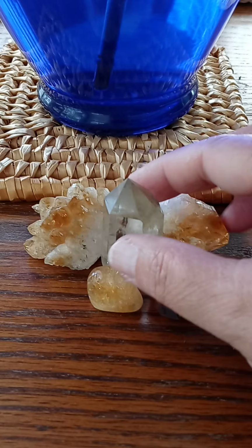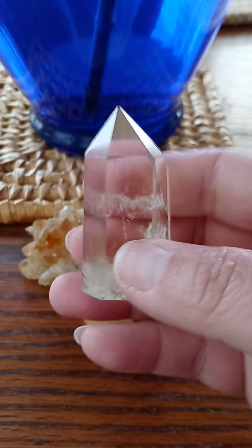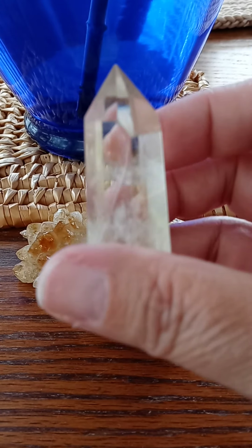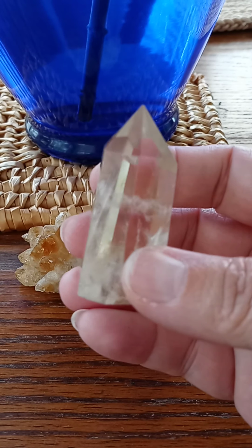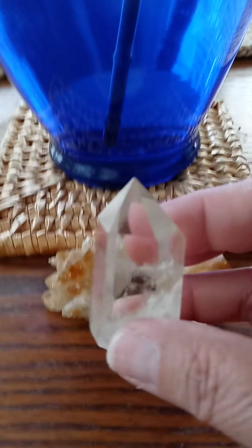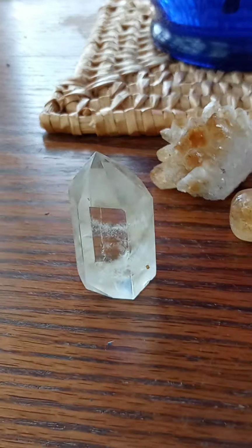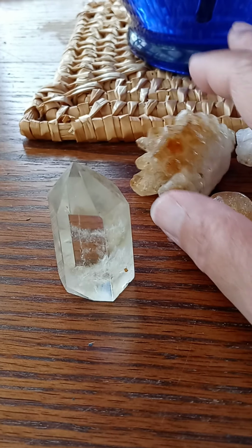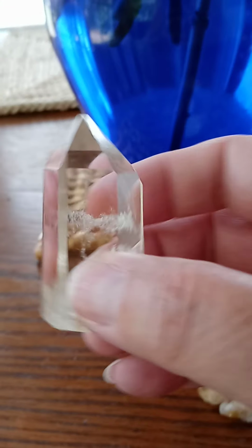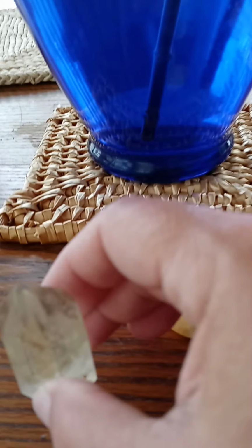But I've got this shape, which is so beautiful, feels great, feels powerful in your hand. This is a citrine tower. It's one of the more pricey investments that I've made. It's not that expensive, but it's a beautiful shape. It evokes a beautiful confidence feeling, supportive. It's very supportive. It's just really amazing. So that's a tower.